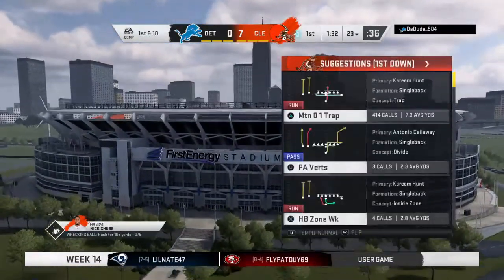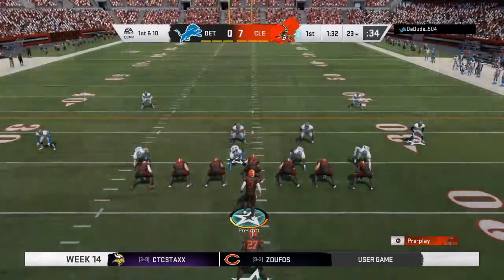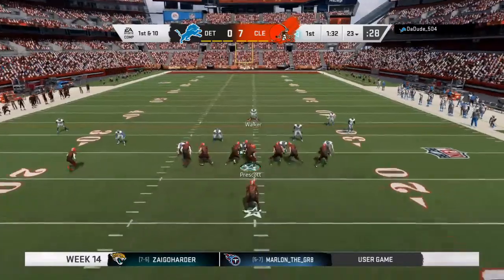The Browns take over first and 10 at their own 23-yard line. The Browns drive about to get started. They'll be looking to duplicate the efforts of drive number 1 that resulted in 7 points and the 7-zip lead.